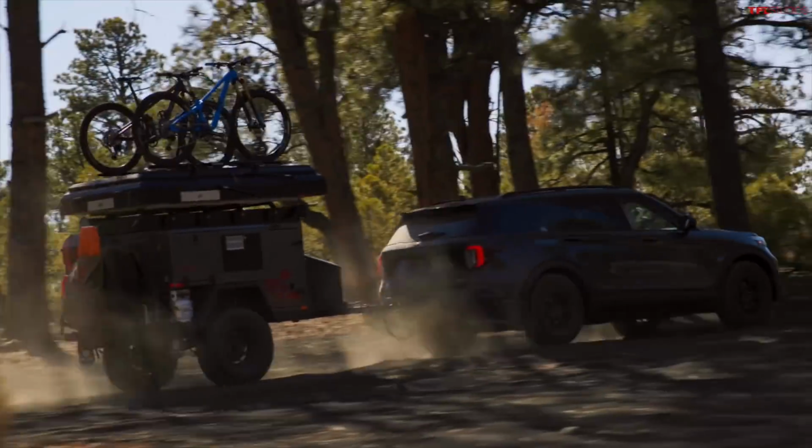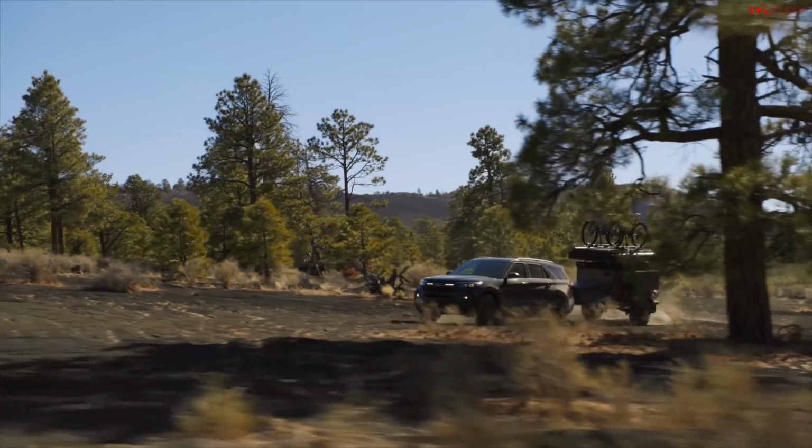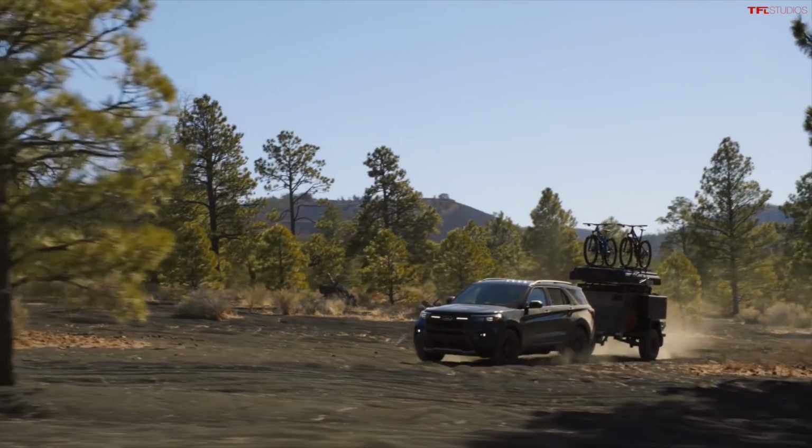Obviously, it's an Explorer. It's a 3-row family SUV, right? But it's a unibody construction, and it's a rear-wheel drive base platform, although it does have an all-wheel drive, 4-wheel drive system.